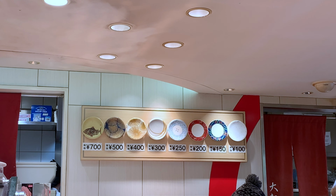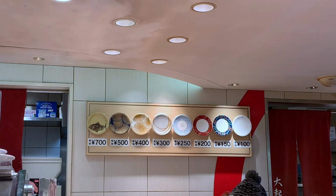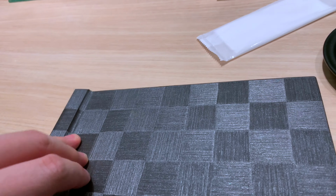You've got the kind of lily pad looking one is 500, and then the one with the fish on it is 700. So those are quite expensive. If you don't see anything that really piques your interest on this conveyor belt, you can also opt to order straight from this book here.